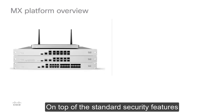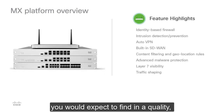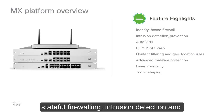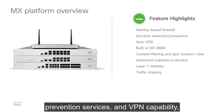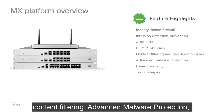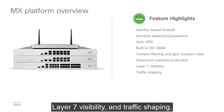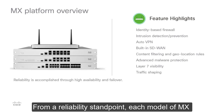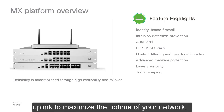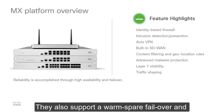On top of the standard security features you would expect to find in a quality next-generation security appliance, such as stateful firewalling, intrusion detection and prevention services, and VPN capability, the MX also includes software-defined WAN, content filtering, advanced malware protection, Layer 7 visibility, and traffic shaping. From a reliability standpoint, each model of MX has dual fixed LAN interfaces and a cellular uplink to maximize the uptime of your network. They also support a warm spare, failover, and redundant power supplies on certain models.